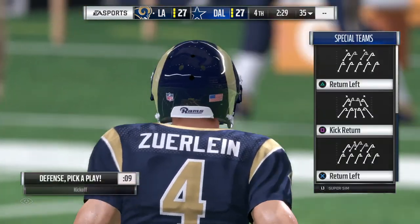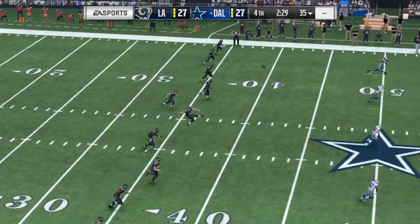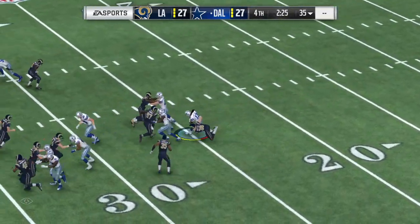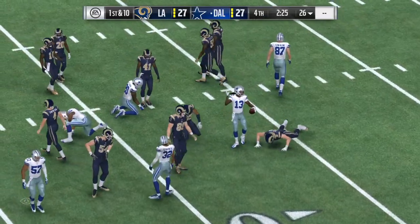Well, you talk about clutch right down the pipe, and this game's all even here in the 4th. And he didn't leave much doubt there, did he? Good snap, good hold, and that one was dead center. And he'll take this one near the 25, call it the 26-yard line.